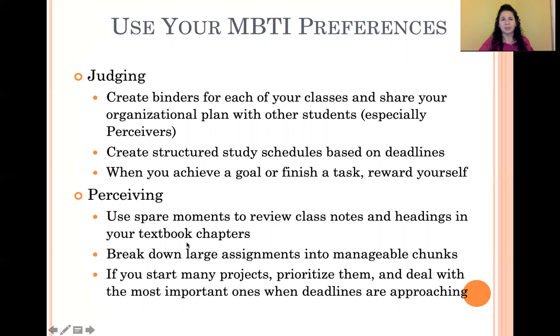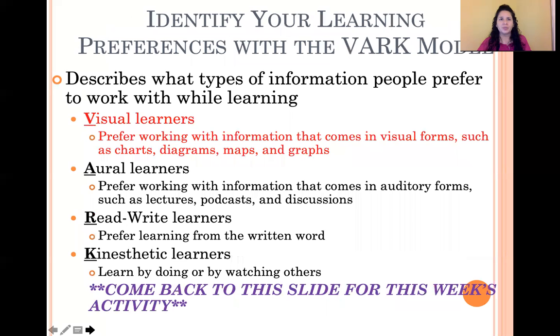Judging versus perceiving. Again, if you're someone who's judging, you like to create binders for each of your classes and share your organizational plan with other students. You're very structured. You love structure, right? If you're perceiving, you use spare moments to review class notes and headings in your chapter book. In other words, you're a little more fly by the seat of your pants. You're more like, I have 10 minutes in between class, I'll go ahead and do some studying now. But you really didn't plan out when you were going to study, right? Again, no rights and wrongs in this. We just need to know what works best for you.